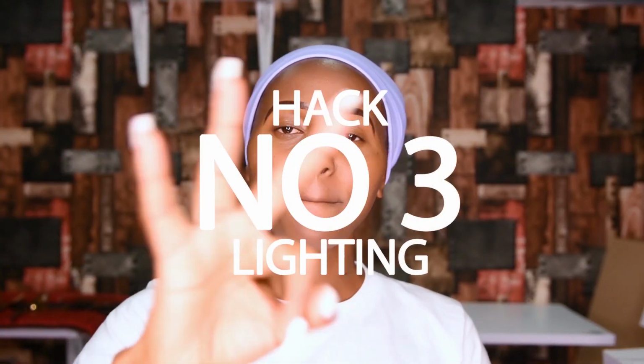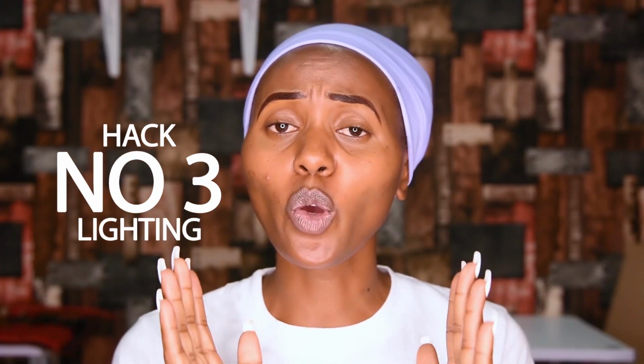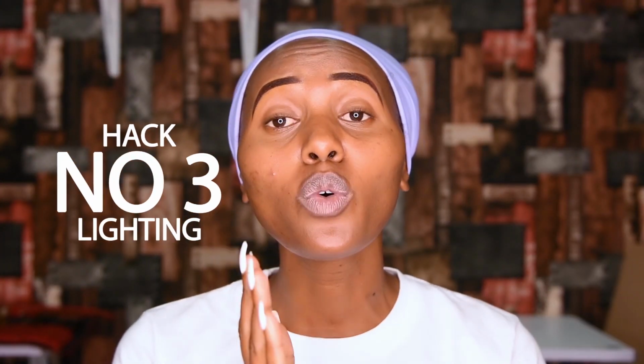Number 3. You just want to make sure that when you're applying your foundation, you have good lighting. This will help you see how you are blending in your foundation, and the areas that are not well blended in. It will also save you a lot of time.